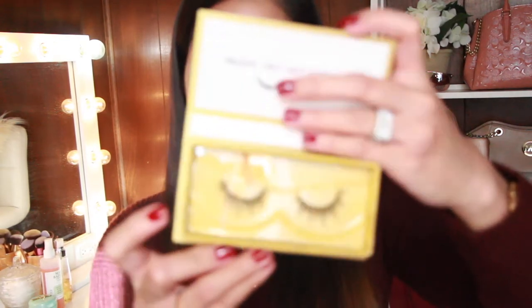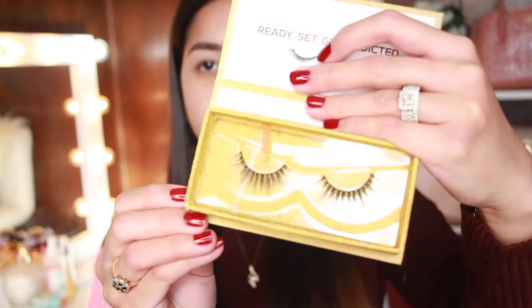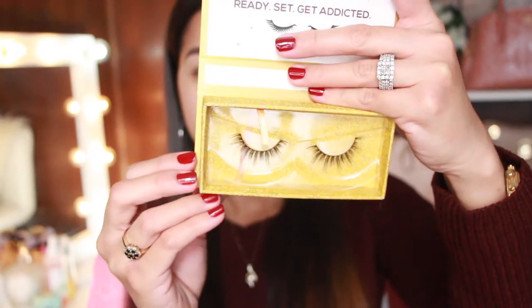By the way, this lash is in the style Instaglam, so that's what it looks like. It has that wispy, more natural-looking style. Okay, let's see how much this one costs. The falsies cost $14.99 and it says these are 100% vegan falsies.